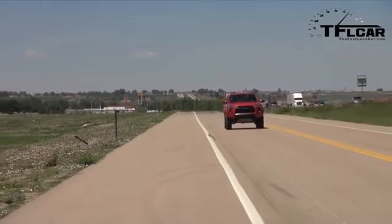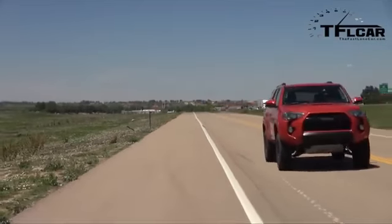Away we go. Still seems like it's dealing with that heft. Slower, 10.93. That wasn't the way to go.